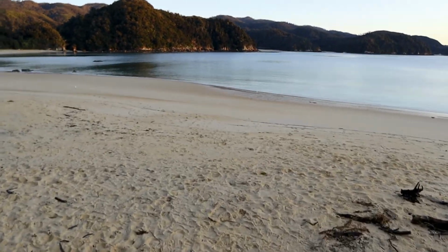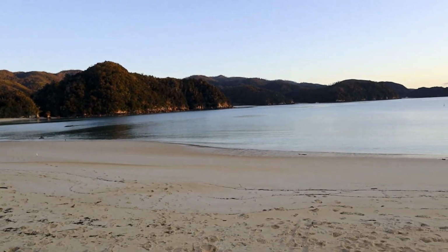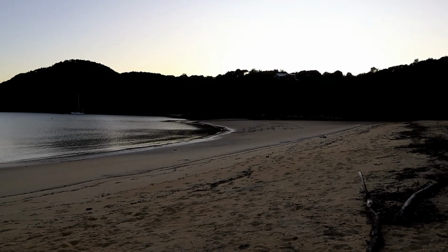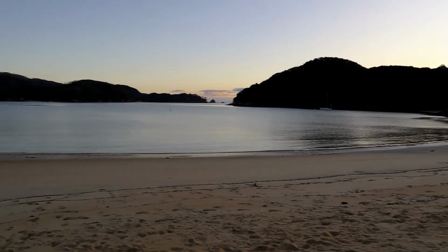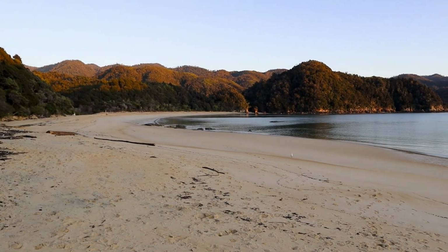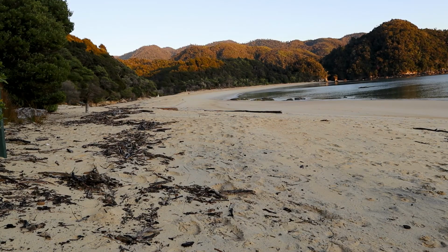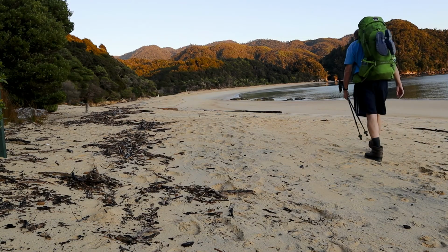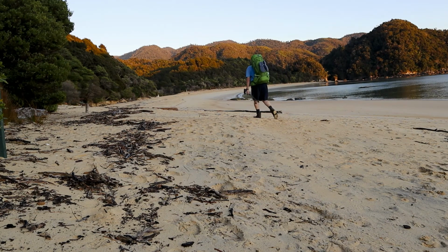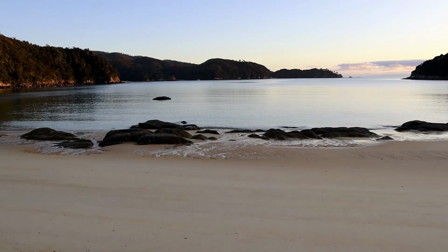So first thing up today is the tidal crossing across Torrent Bay. So we're at low tide at the moment. And we're just heading for a low settle over there in that direction. At low tide there's a whole lot of rocks there that are exposed by the water.